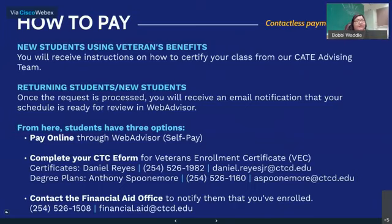If you're returning or a new student that's not just using VA, once the request is processed, you will receive an email notification from our registration office saying that your schedule is ready to view in WebAdvisor. So you have to log into WebAdvisor and you'll see that your class has been built. And it'll tell you your start date, which will be June 1st if you register for that day, and then your end date. And it'll give you a special TM number at the end of it. That's like its unique code so that we can put that on all the paperwork that gets processed for you.